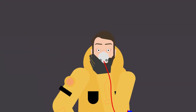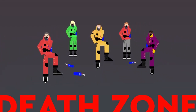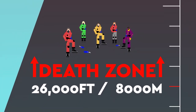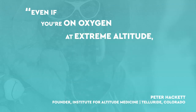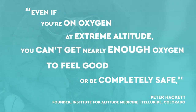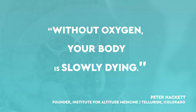And when you've entered the death zone at 26,000 feet, around 8,000 meters, acclimation becomes impossible, and nearly everyone uses auxiliary oxygen to survive. Even if you're on oxygen at extreme altitude, you can't get nearly enough oxygen to feel good or be completely safe. Without oxygen, your body is slowly dying.